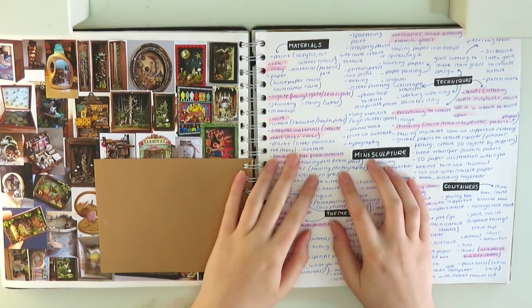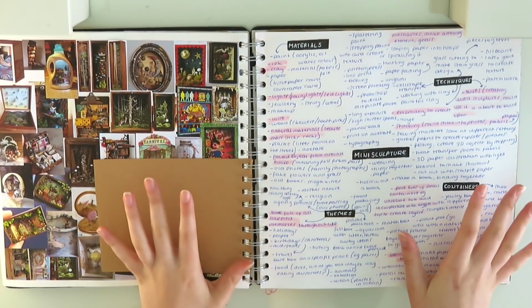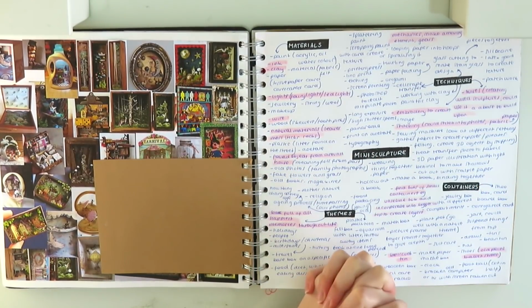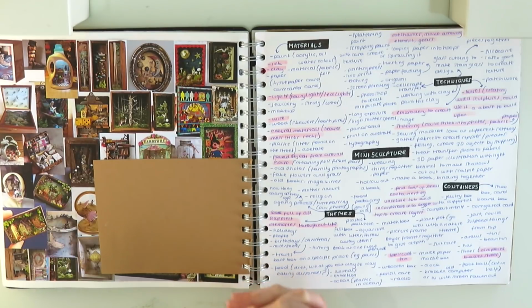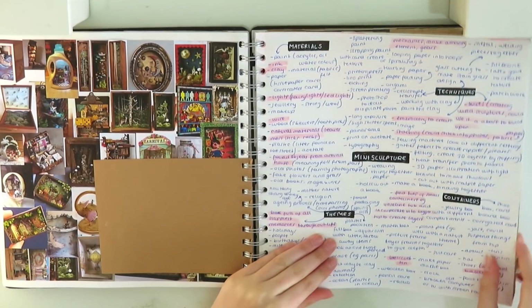Mind maps and ideas for what I could do with the shadow box. Here's a little fact about me. I love theme parks. I'm a bit of a theme park nerd. Love anything to do with theme parks. So from the start, I knew that I wanted to make a little theme park in a box. So I did this big mind map, but deep down I knew that I was going to do the theme park idea.